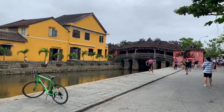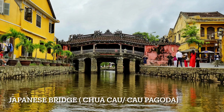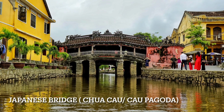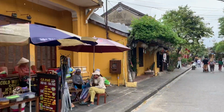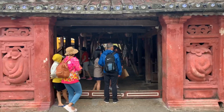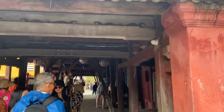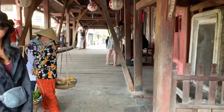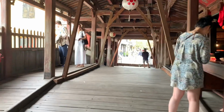This is the Japanese bridge, which is the most important landmark, and as you can see, it's very beautiful. And right beside it, there is the tourist information where you can buy your little cultural tickets. You don't have to do that, but I recommend it. It's not expensive. It's 120,000 dong, and you get 5 entrances to visit the houses or the temples inside.